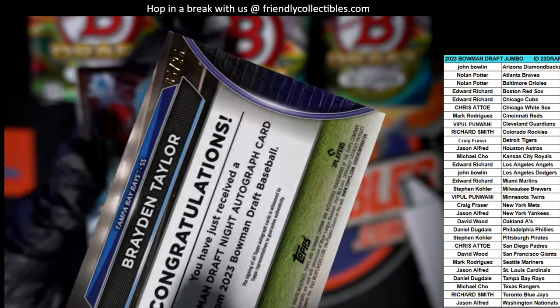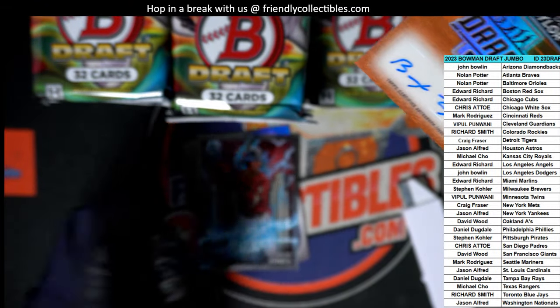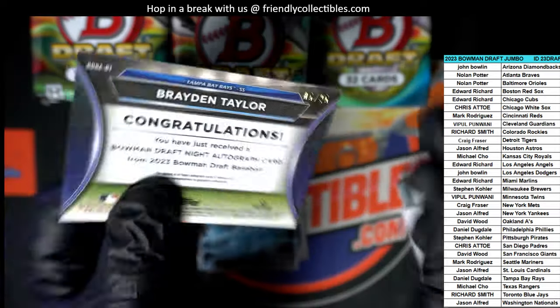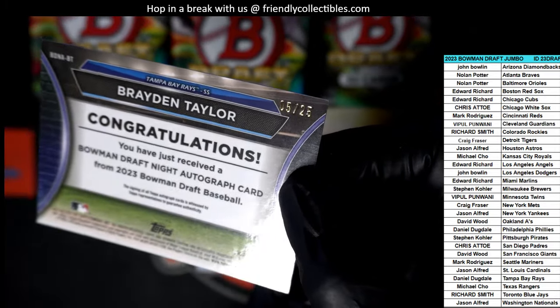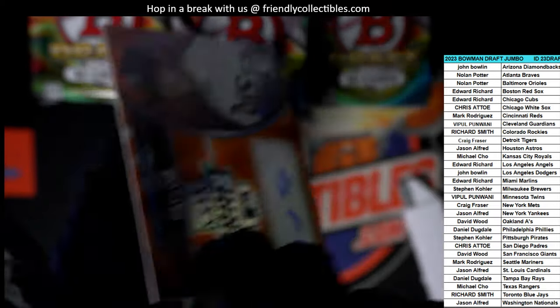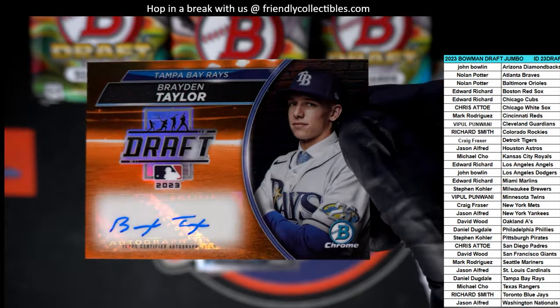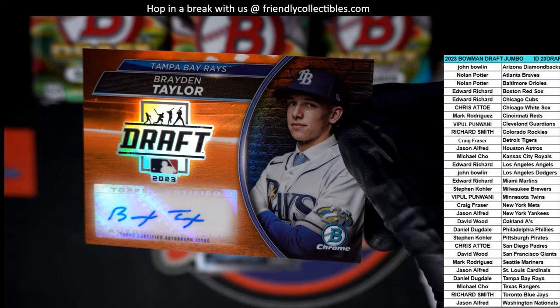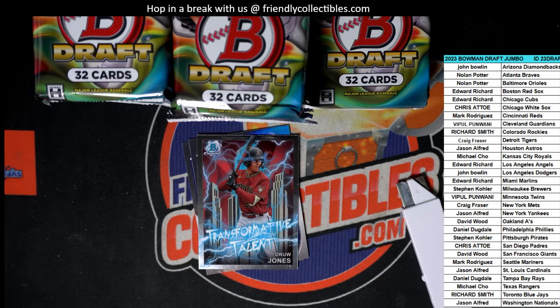That is numbered down pretty low, man. My goodness. Five of 25 for the Rays owner. That is a really great autograph to have right there. Numbered down to 25. Braden Taylor. Auto number one. It's the Rays.